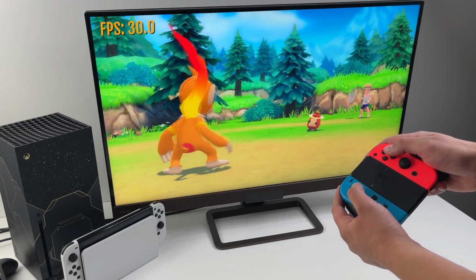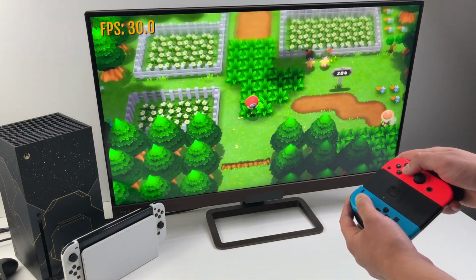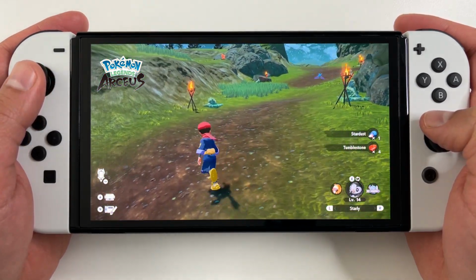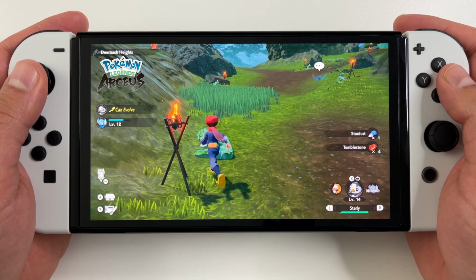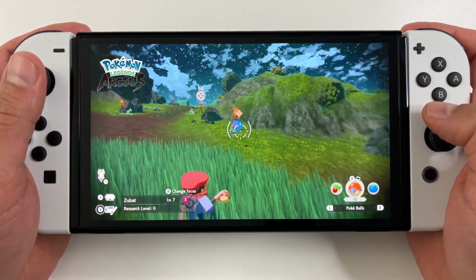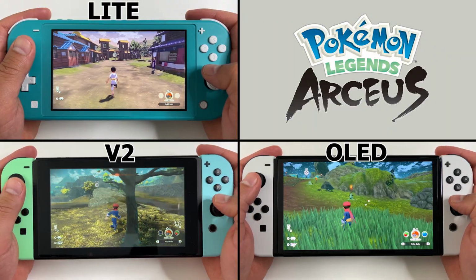30 FPS is how all the other Pokemon games run on the Switch, but from a graphics standpoint and gameplay standpoint, Pokemon Legends Arceus is a leap forward. So I would expect it to make the Nintendo Switch hardware work the hardest and thus have the lowest battery life. Let's find out.